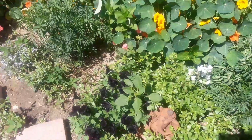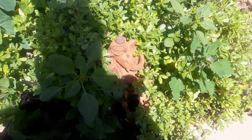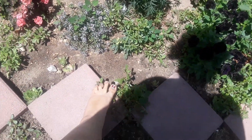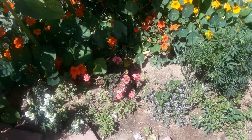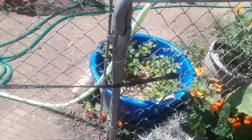that's coming forward. There's those black petunias that I absolutely adore. And there's the covered elf. Yep, and then my little elephant I picked up at a yard sale. And the purslane is in there. That's this guy right here. So anyway, that's that part.